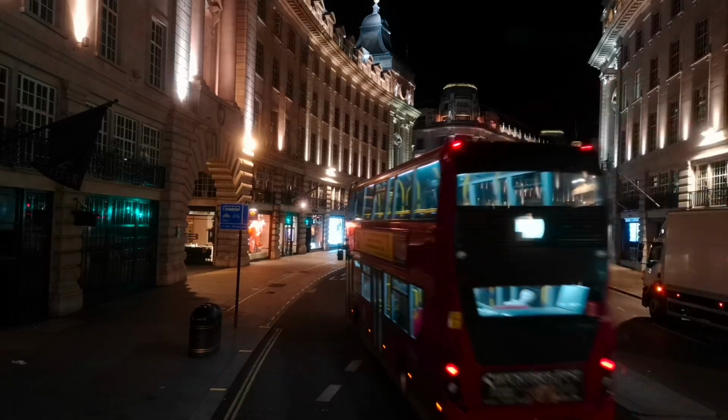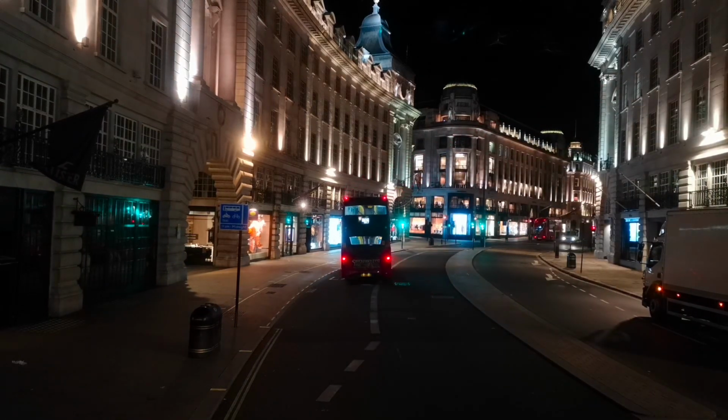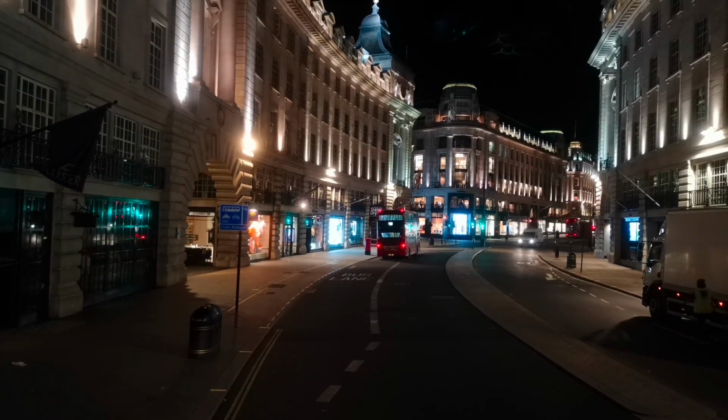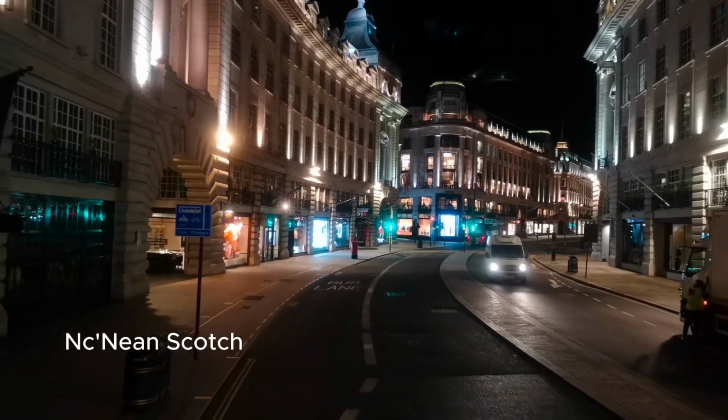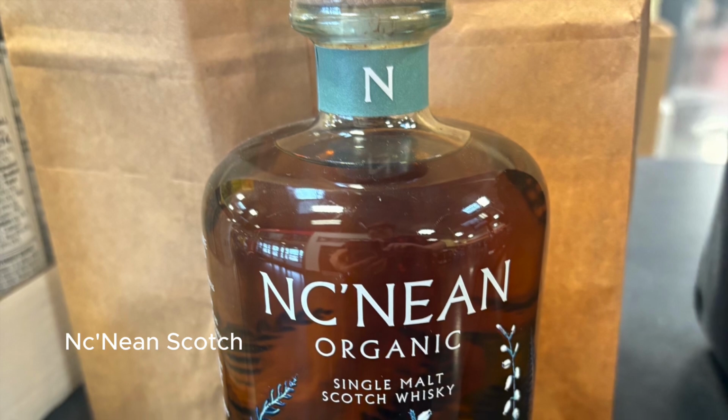So the one that you can probably find the most is called the Organic. That's the core base level offering from them. Nuclean is spelled N-C apostrophe N-E-A-N, and it's a Celtic goddess name. The long spelling looks very Celtic, but the way you pronounce it is Nuclean, so they just give it this easier to pronounce name.